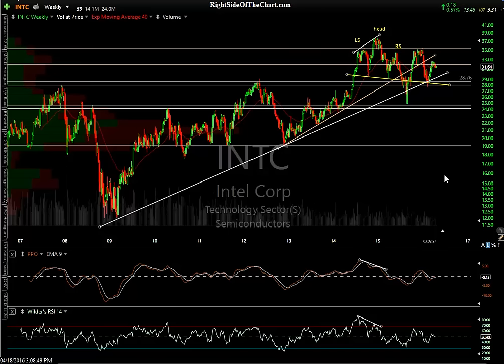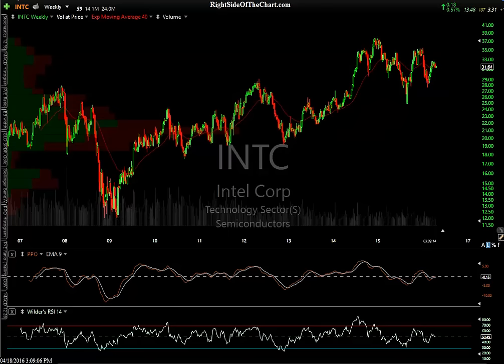Intel, this is a little busy, this chart. Here's a head and shoulders. We actually shorted that back in 2014 or 15, the head and shoulders pattern, and that was a successful short trade. That already played out, so you can ignore those lines there. But you can see the bigger picture. Let me change boards here and get a clean shot of this. This is the bigger picture.